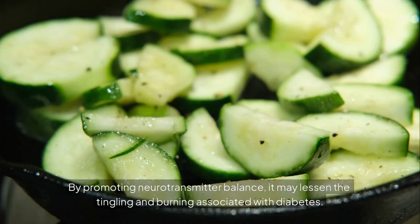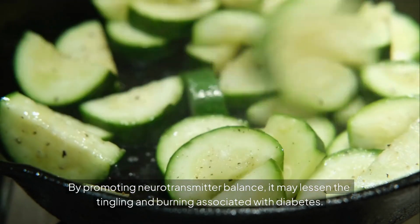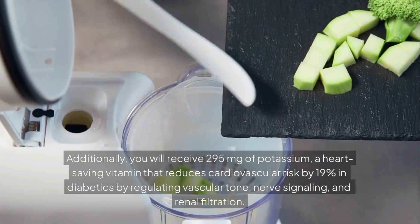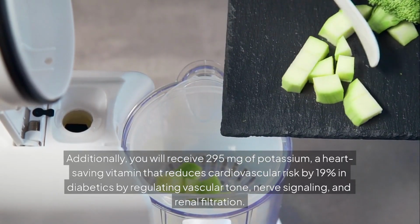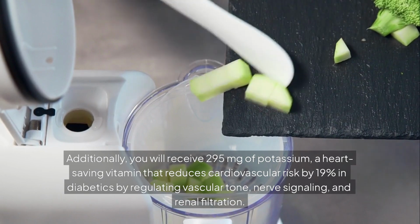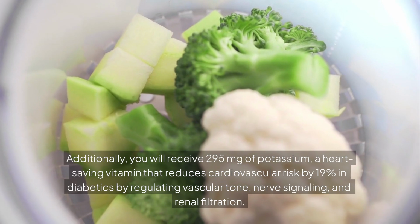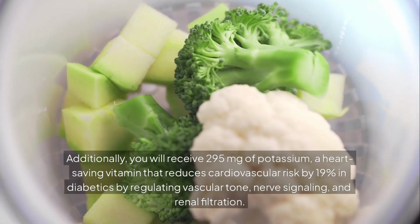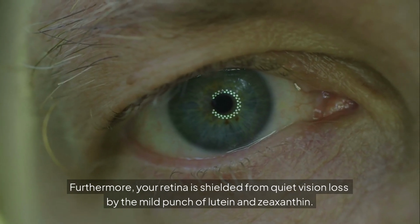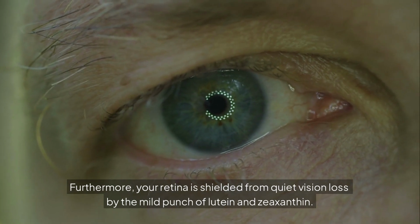By promoting neurotransmitter balance, it may lessen the tingling and burning associated with diabetes. Additionally, you will receive 295 milligrams of potassium, a heart-saving mineral that reduces cardiovascular risk by 19% in diabetics by regulating vascular tone, nerve signaling, and renal filtration. Furthermore, your retina is shielded from quiet vision loss by the mild punch of lutein and zeaxanthin.